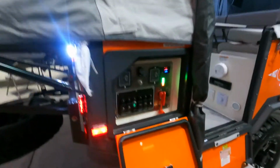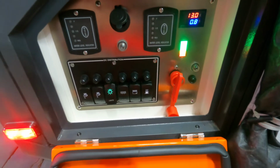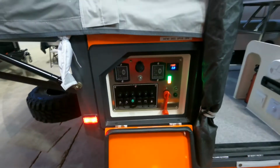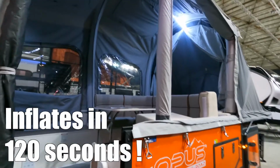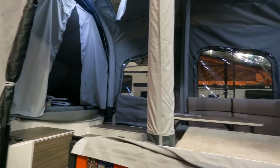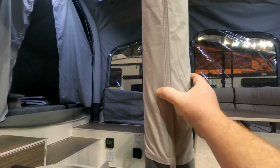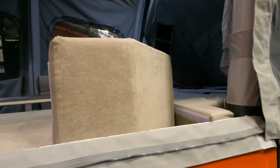So you got the control panel there, and then you turn it on when you get to camp, and the whole outer structure here is actually blown up, the canvas part of the tent here. So this is all up by air. Crazy.